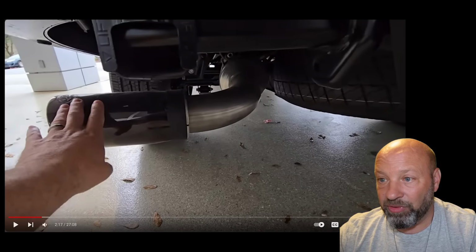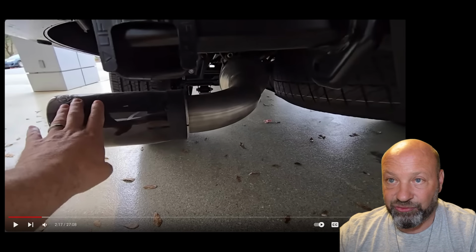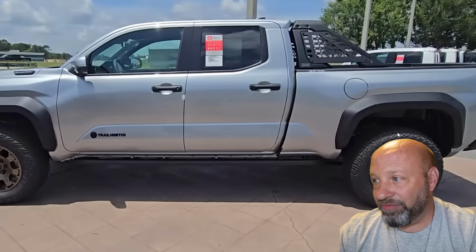And then when we roll into here, this is on the other truck now, but notice this exhaust. Now on the Trail Hunter, they got rid of it and they did a cutback exhaust. So that's nice.